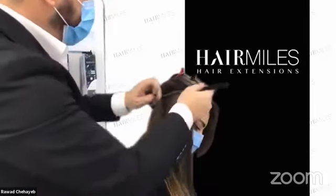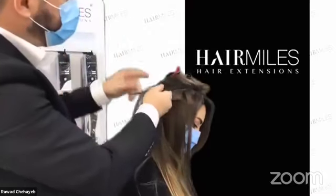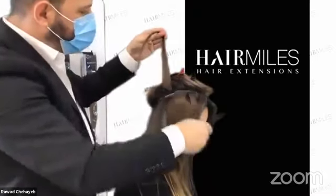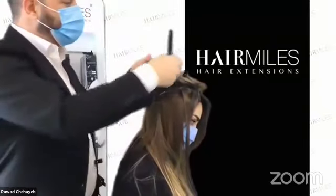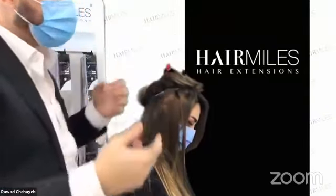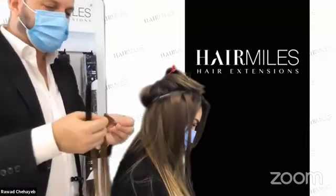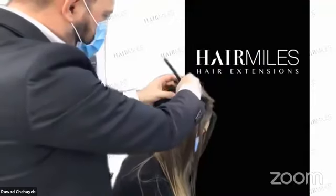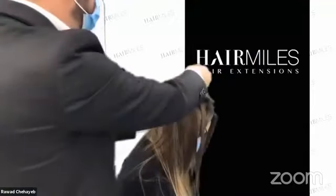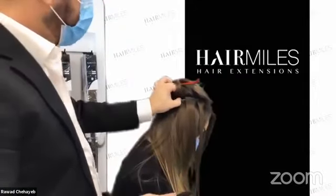Another problem, most of the time, I hear a lot about hair tangling. And honestly, I feel bad for this because this is something that is no one's fault but the factory. This is the factory's fault, the person that is manufacturing those extensions, the hair that we pick, everything matters in this. It's definitely not the salon's fault.